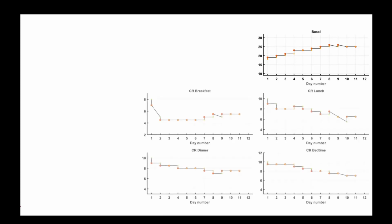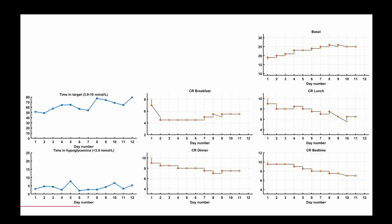So this is just a couple of patients. You can see this particular patient, at the beginning, their basal dose was 18 units, and we start increasing that gradually to around 26 units. And at the same time, we decreased their carb ratio, so we're giving them more and more prandial insulin. And you can see their time in range from week to week, over 12 weeks, actually improve over time.